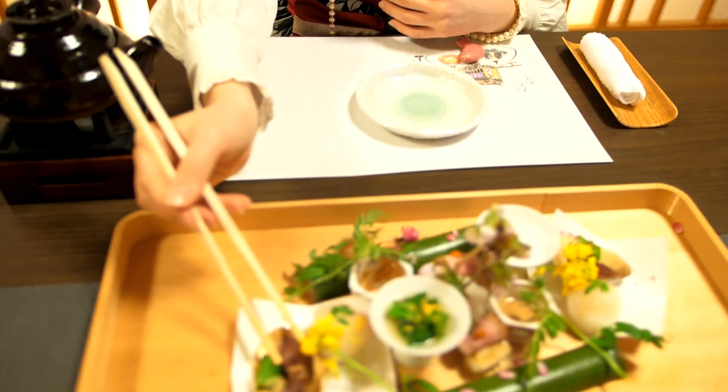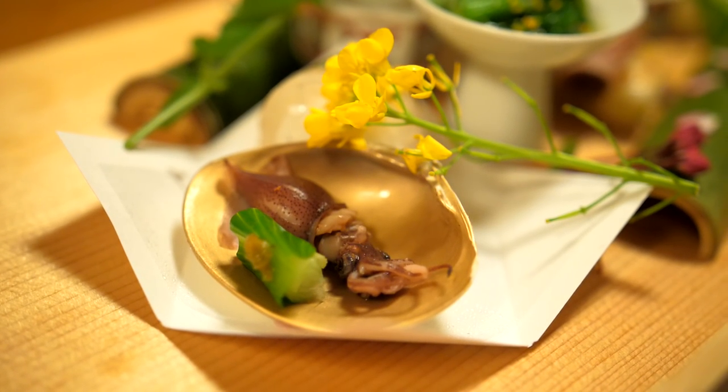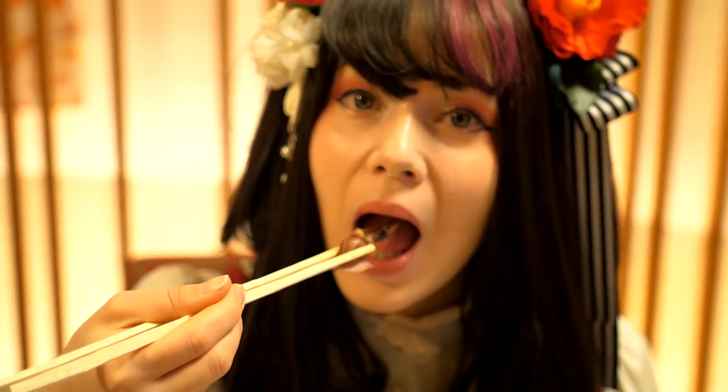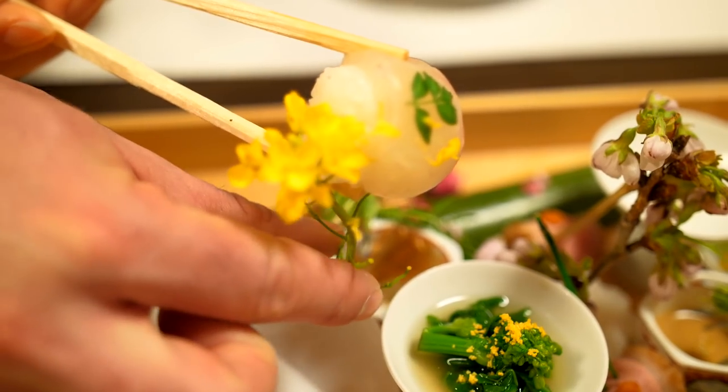So, firefly squid. That has like the coolest name ever. Ooh, let's eat the whole thing. Yeah, go for it. That's the thing, like nothing I've eaten so far of all the fish has like a fishy taste to it. All of it just tastes of the actual freshness. Yeah, I don't know how to describe it. It's pretty good. Thank you.